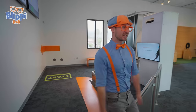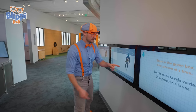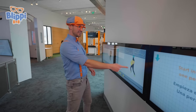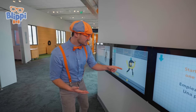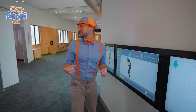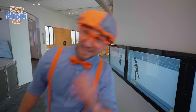Oh, let's check it out on the screen. Whoa, cool. Hey, there I am. Yeah, see my body, my hands, my feet, and my head. All right, we can push play. Oh, there I am. Yeah, I'm dancing. Oh yeah, I moved fast. And then I moved slow. Wow, motion capture is so cool. And this is so much fun. Oh, there I went. I went bye-bye. Bye-bye.